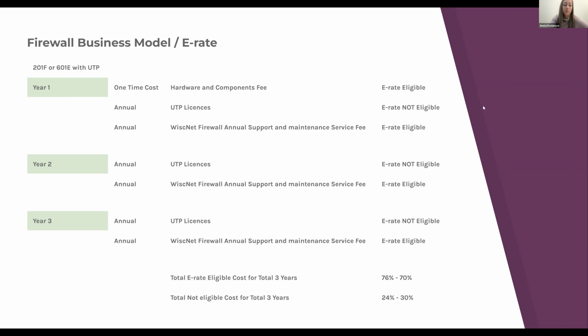This way we are able to get a good discount and lock the pricing. We've seen with Fortinet that pricing goes up every year, so it's nice to have a 3-year locked price with them. We pay those 3-year services in advance, but you only pay the hardware in the first year, and then you're able to pay the second year and third year separately.